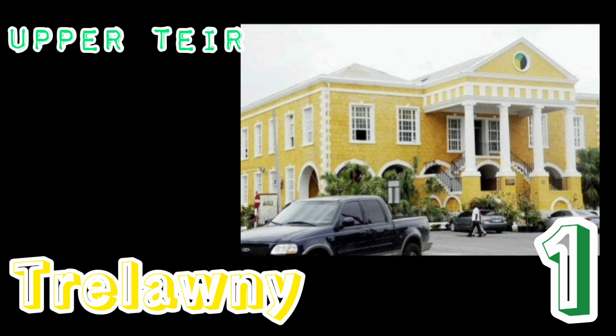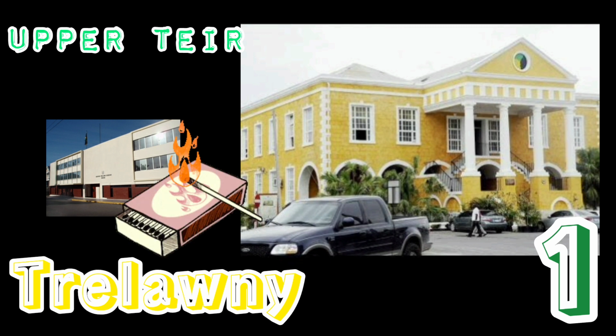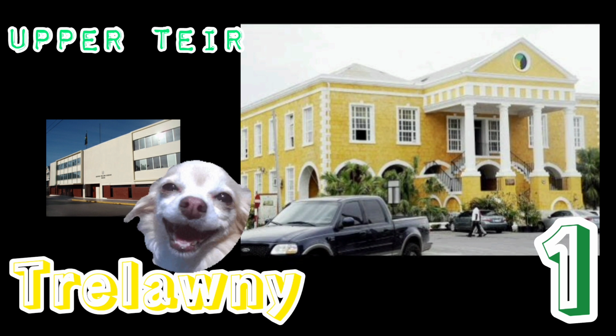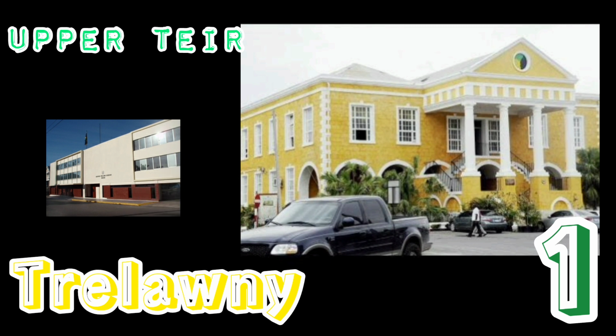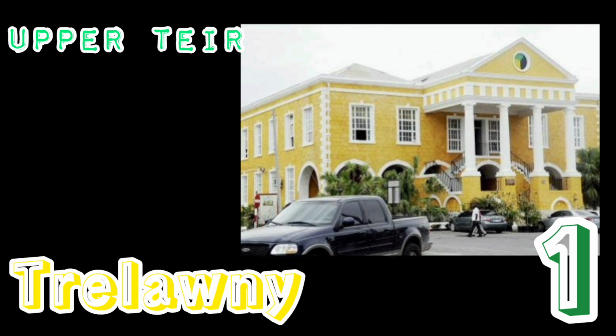This building is way more beautiful than the Parliament building they have down there on Duke Street, which is a matchbox in my sense. I'm sorry, but that thing is a matchbox. It's way more beautiful and significant than Jamaica House itself. This building stands out. Look at this building right here. It stands out, saying, yeah, here I am in the heart of Falmouth.